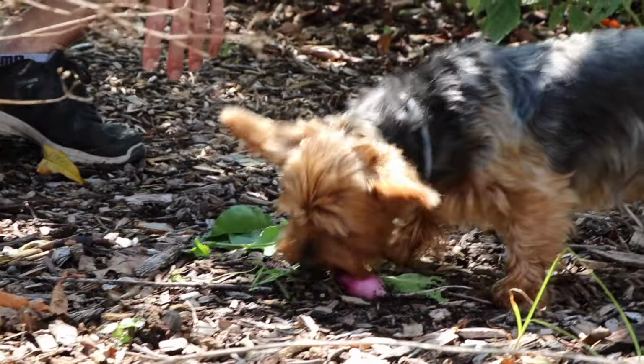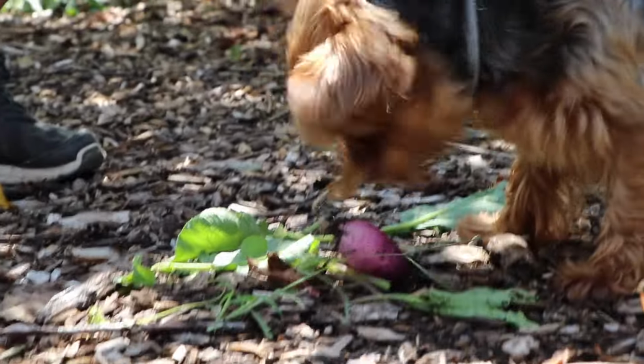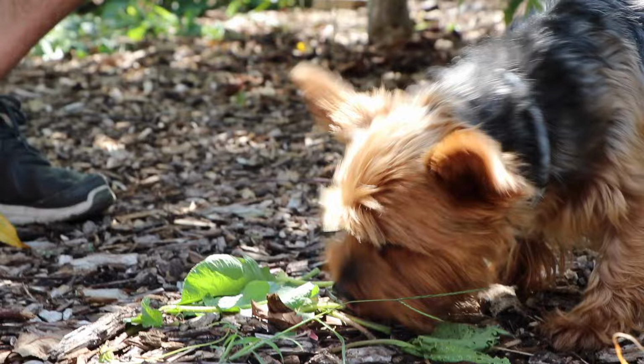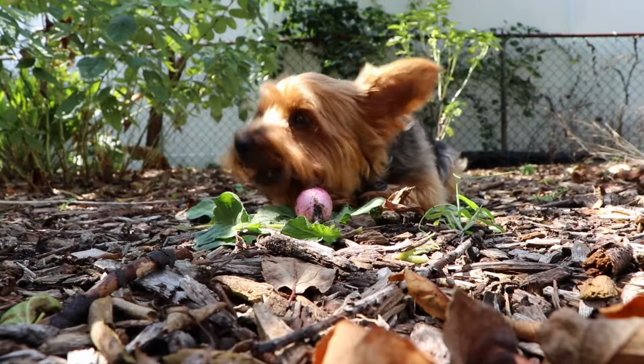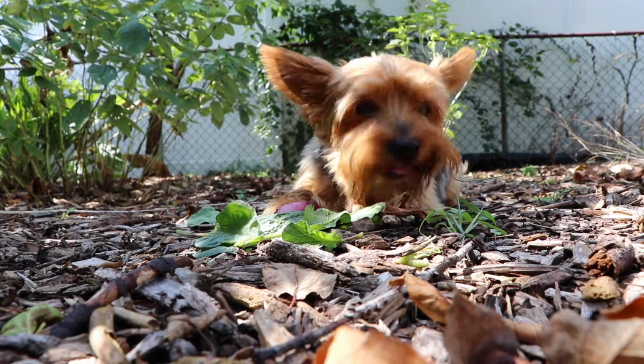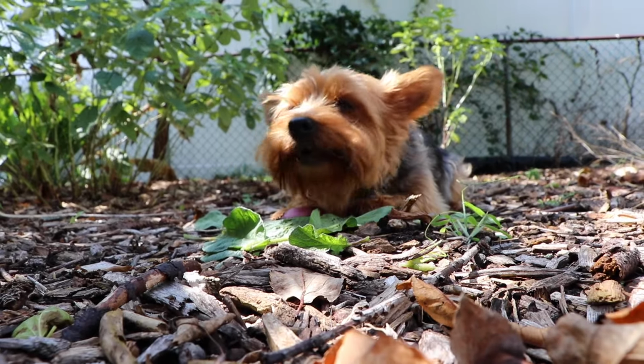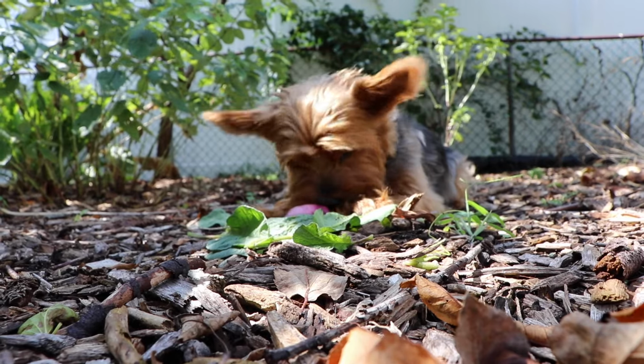He does like his radishes, though. He likes them probably even more than I do. Sometimes even the sharp ones he'll eat. He just starts snacking on them like a carrot. It seems that most of the root vegetables he really enjoys, so we make sure to give him plenty of them. Something like this too. I don't even know how sharp this one is, but he doesn't seem to mind. He just has fun out here, enjoys himself.